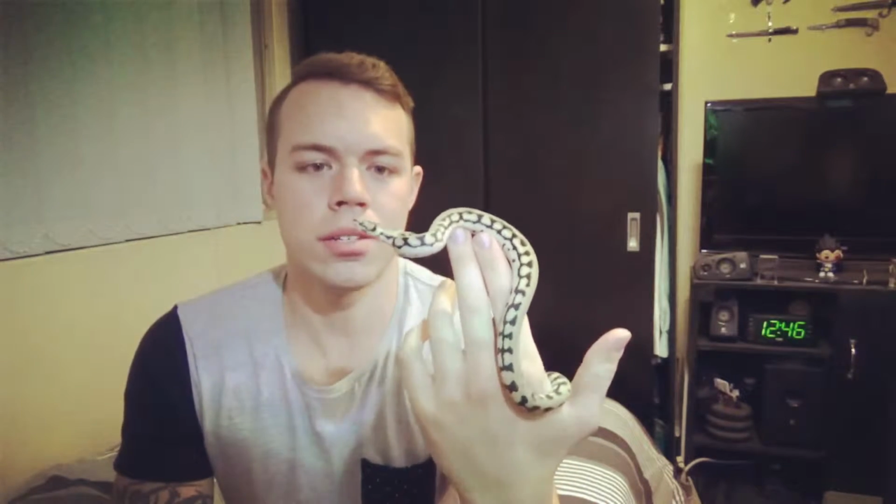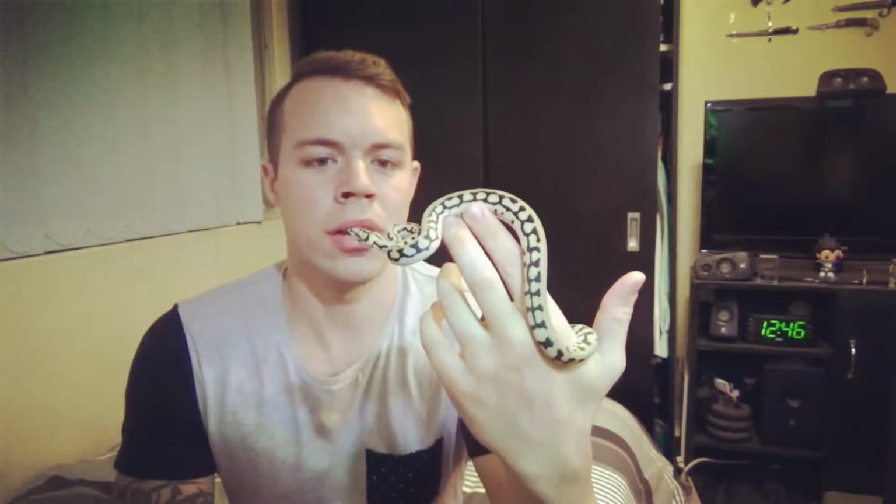That is expected. He's still way too small to be taming down yet. I don't expect him to start getting friendly until he's at least double this size, if not even triple. They're just a notoriously snappy hatchling, so that's fine. That's no problem. His biting doesn't really bother me, doesn't hurt. But yeah, he's doing really well.